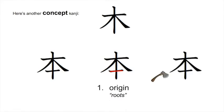of something. Another way of thinking of this kanji is that by adding this line here, that's where you're going to chop it down. You're going to chop down the tree to make a book. So this kanji has two meanings. One meaning is origin, the other meaning is book.